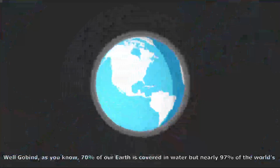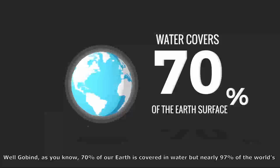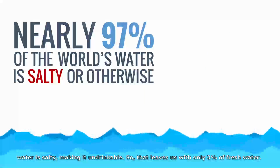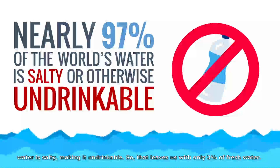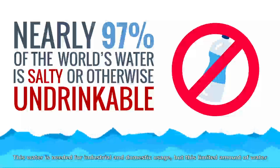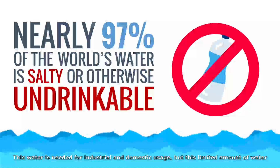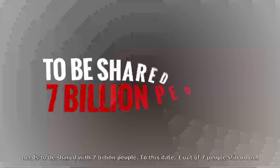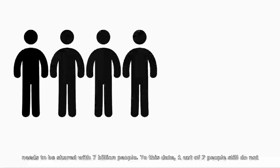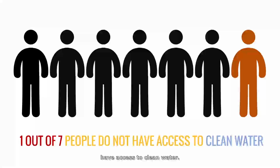Well, Gobin, as you know, 70% of our Earth is covered in water, but nearly 97% of the world's water is salty, making it undrinkable. So, that leaves us with only 3% of fresh water. This water is needed for industrial and domestic usage, but this limited amount of water needs to be shared with 7 billion people. To this date, 1 out of 7 people still do not have access to clean water.